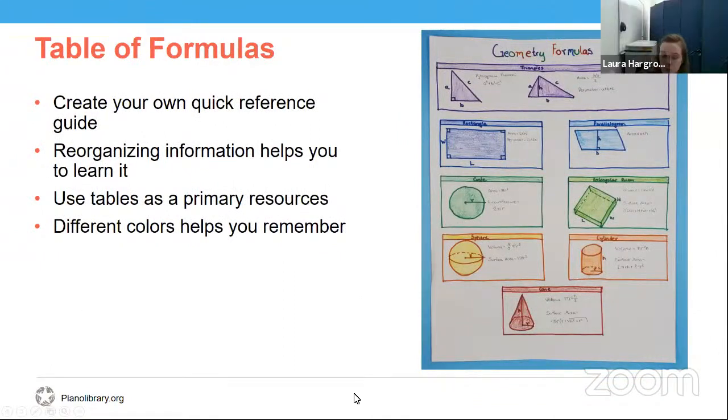So we have our table of formulas next, and this is just your own quick reference guide. I use geometry as an example, but you can do this for whatever subject you need to create a reference guide for. When you reorganize information, so this is stuff you've already learned in class, you're reorganizing it for your own use. This causes you to form new connections and it deepens your understanding of the content.